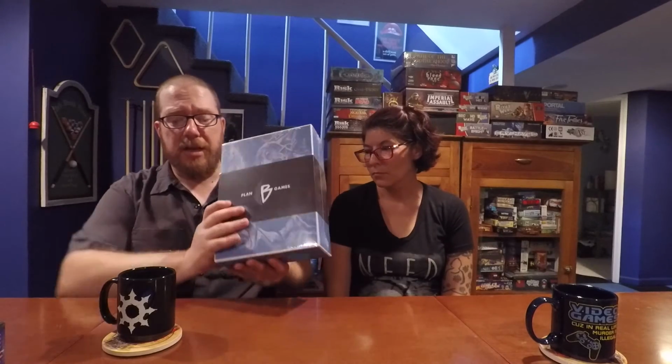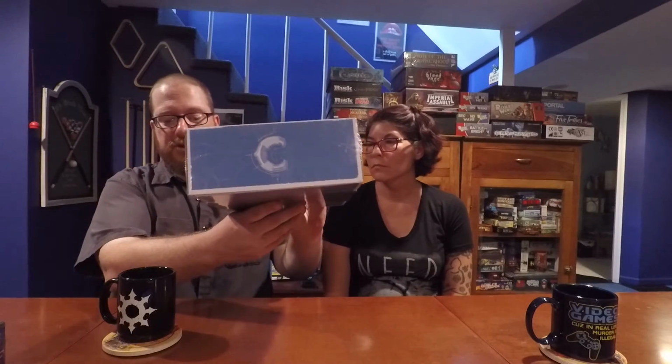This is, now it doesn't say it on it because it's a big blue box and I haven't opened it yet, so this might be an interesting unboxing. But this is Century Golem Edition, believe it or not. It's got a big C over there for Century. Apparently same rules as Century Spice Road, but in this case, actually an interesting theme versus just trading spices. I'm sorry, designers, but trading spices does not make me interested. Trading parts to make golems, then you had me. And I bought it.